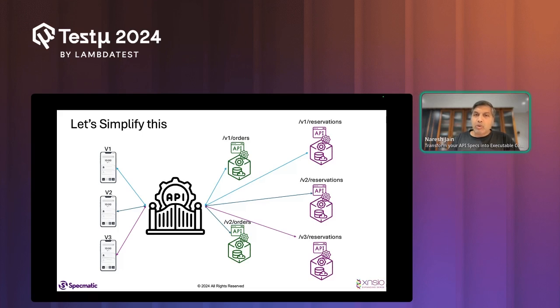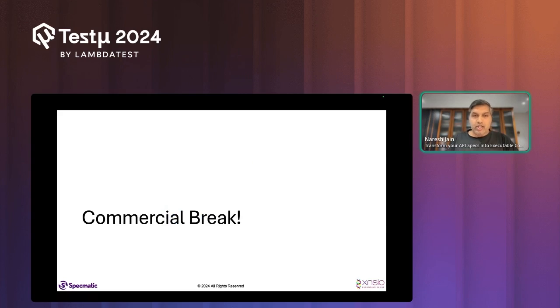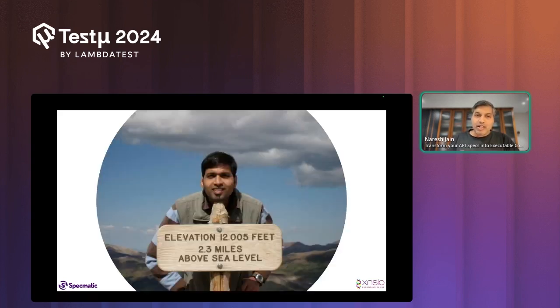So I want to talk about what could be a better alternative rather than doing this permutation combination testing of all the different versions. But before that, let's take a quick commercial break. That's the most important thing, I guess, in this talk.